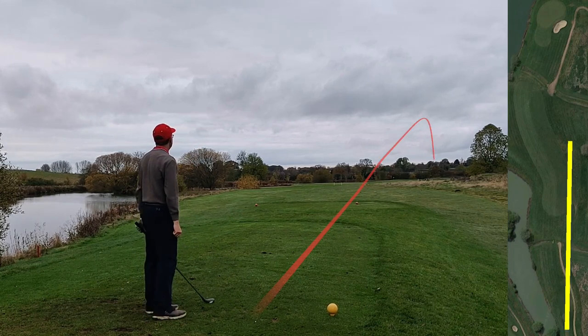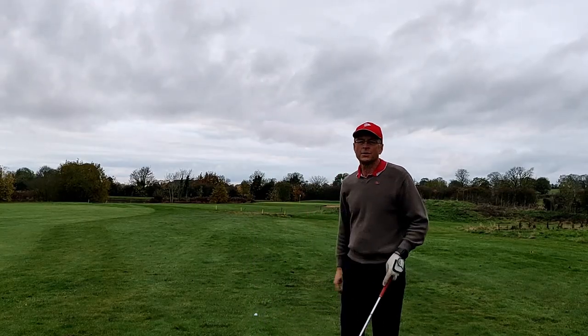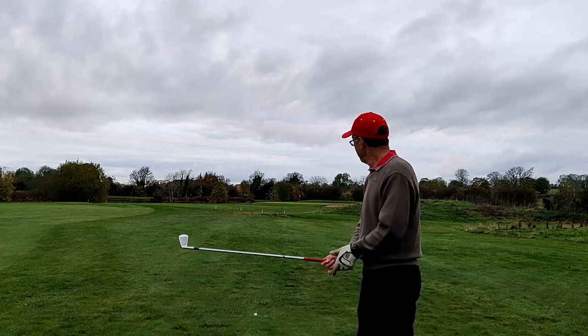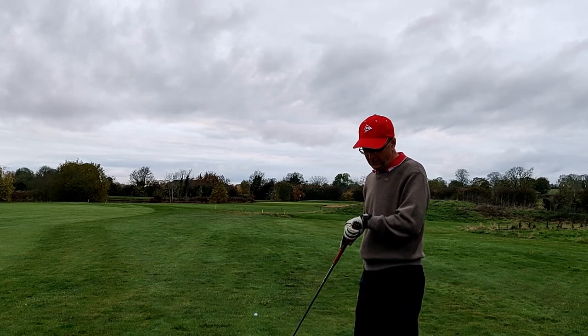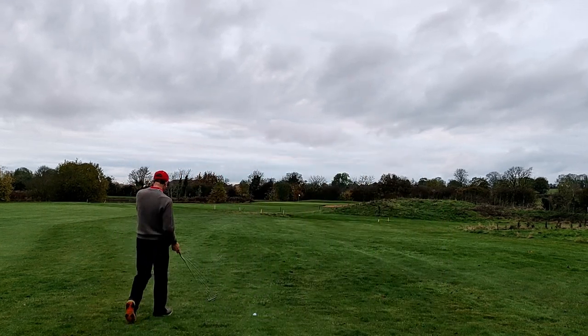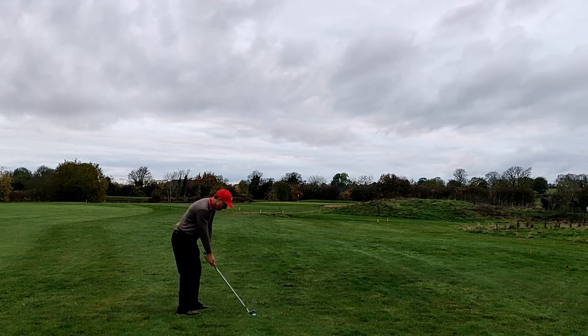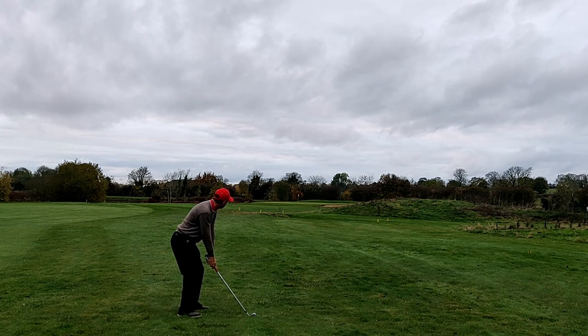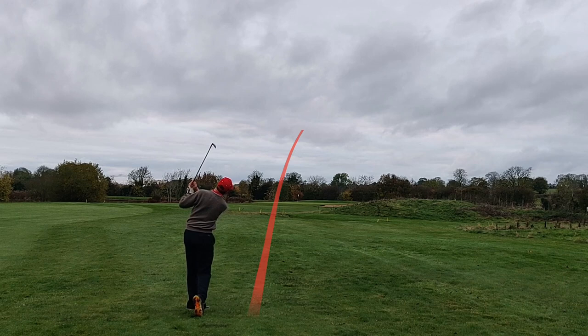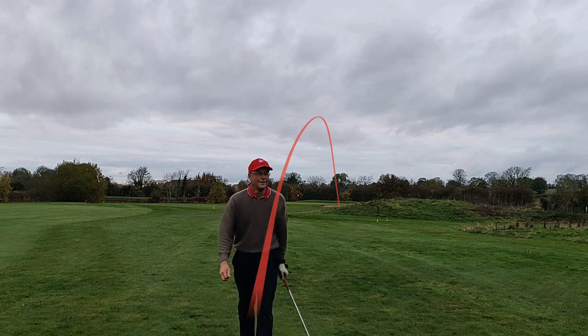Bit of a low one, out into the right rough, but it went a reasonable distance. Drive's gone 195, I've got 145 left. I'm going to hit the 6-iron. Not my best swing. I thought I'm halfway between clubs, 6 and 7. Just ended up thinning it.